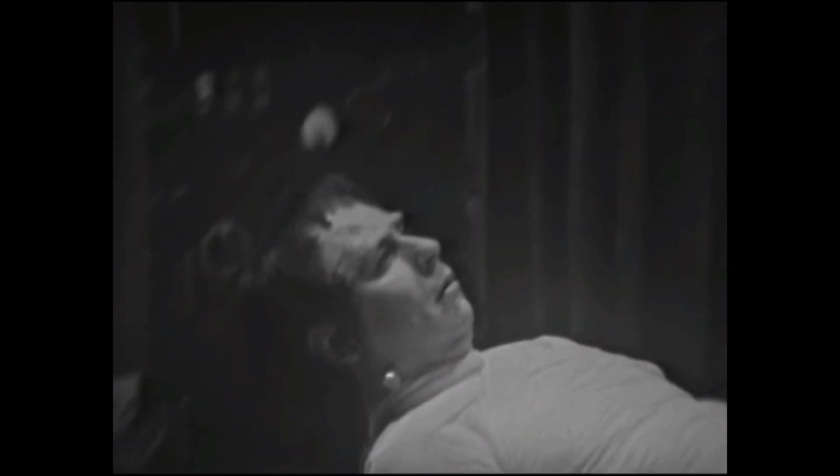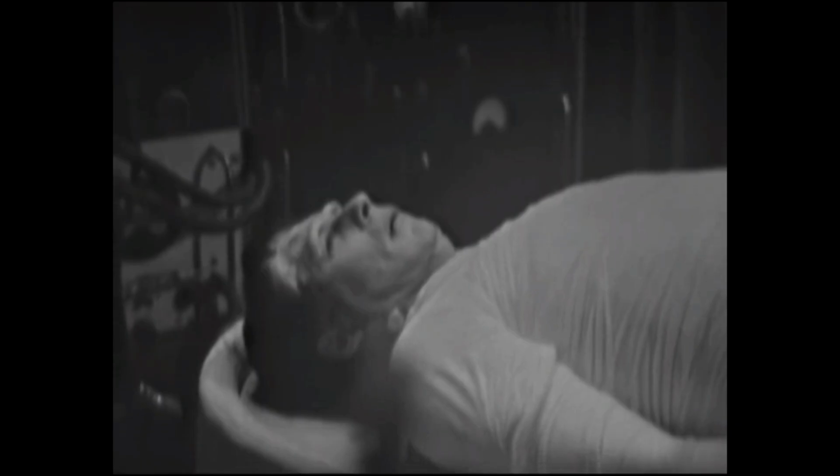The next mistake is that Maureen O'Brien speaks her line too early before the shot changes to her here, and then she has to repeat the line a moment later when she's on screen.